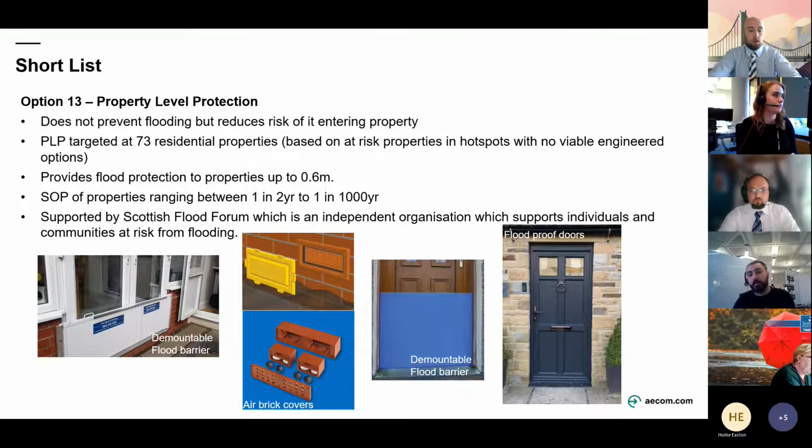I should point out that property level protection does not prevent flooding from happening. It just reduces the risk of flood entering properties, and we've got some examples along the bottom there of what these could look like. The standard protection for these ranges between 1 in 2 year to 1 in 1,000 year, and that's essentially based on what level of flood risk the property is experiencing.